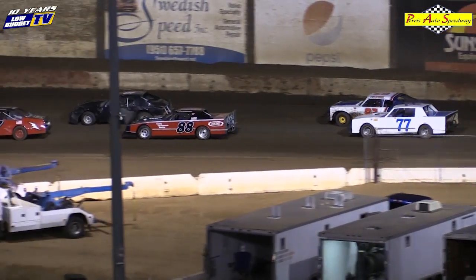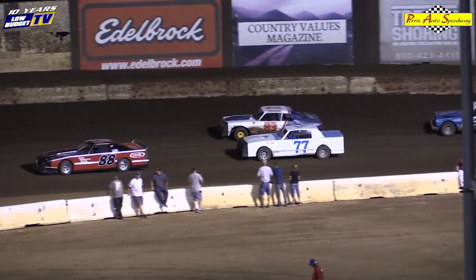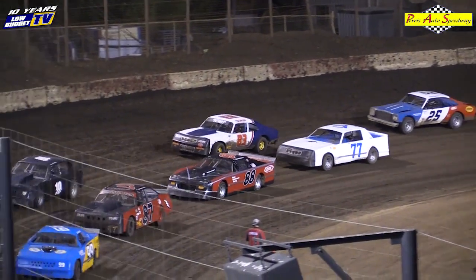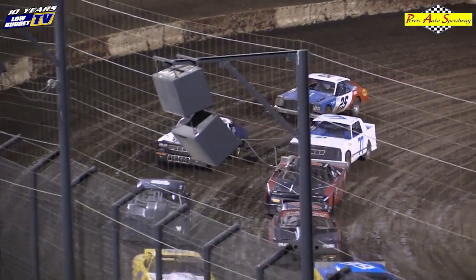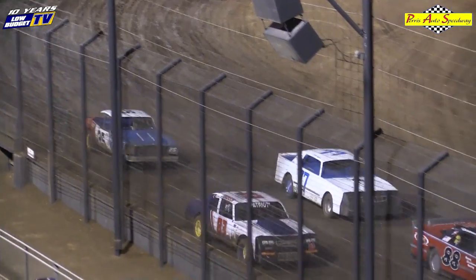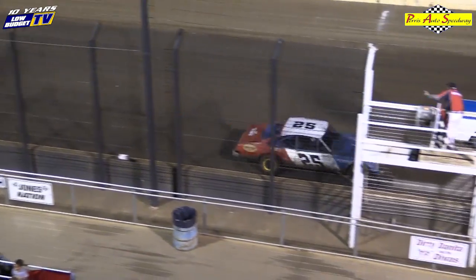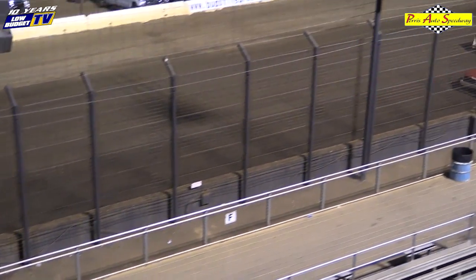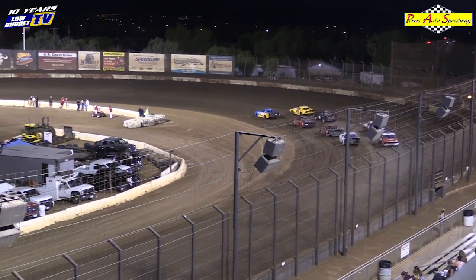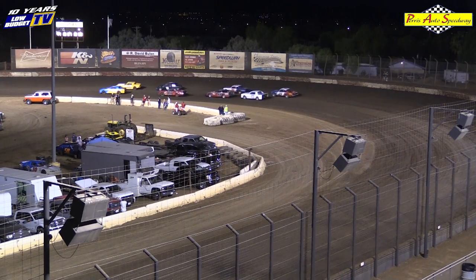Ernie Mendez, I apologize. The number 88, piloted by Ken Christensen. So I literally did not have any names correct in the last heat race. The number 83, that is Tim Branson. Then we got the number 77 of George Bolden. And rounding out the field, the number 25, who I believe is on a Mopar commercial, Curtis Deitz. He's also won here in a go-kart.